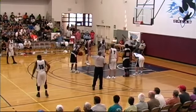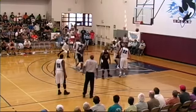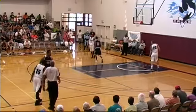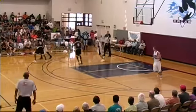Second shot upcoming here for Jermaine Jordan. And he gets that one to go. His first 2 free throw shots of the ball game, and he hits them both. 74-64. 10-point lead here for Bellingham.